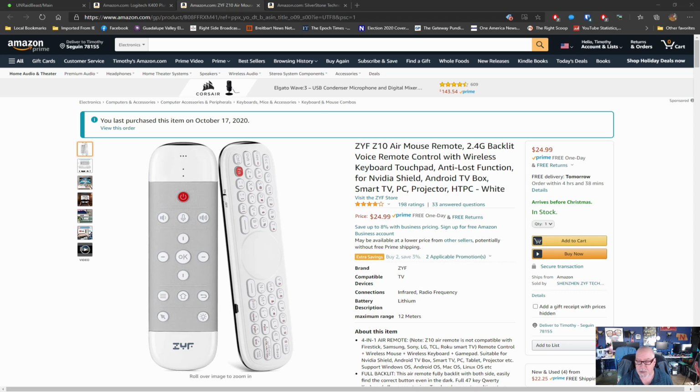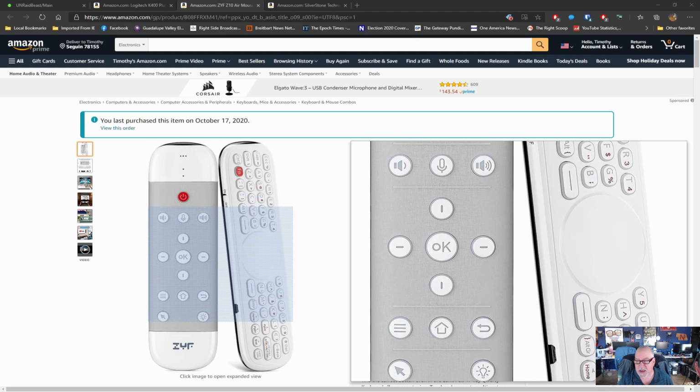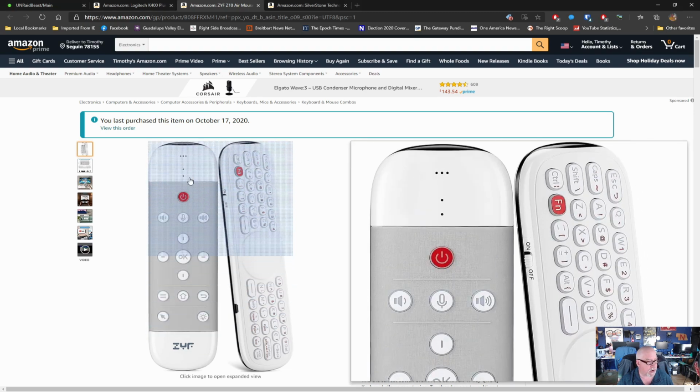Now the other thing I purchased, which cost as much as the keyboard did, and I'm not quite sure whether I'm happy with this purchase or not, is the ZYF Z10 Air Mouse Remote, 2.4 gig backlit voice remote control with wireless keyboard. I could go on, but you can read it for yourself. So one side you have a remote, and the other side you have a keyboard. So you just flip it over.